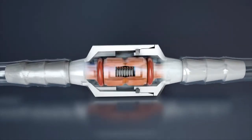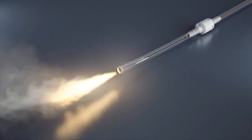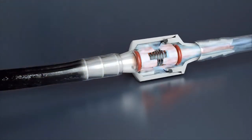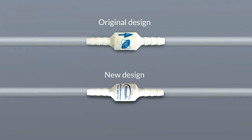When activated in a fire, the upstream tubing will pressurize. Ensure a firm connection is made with the tubing to withstand this pressure. Original fire breaks must be installed in the correct orientation. An arrow indicates the direction of oxygen flow. The new fire break design is bidirectional, comprising 2 valves, and can be installed either way around.